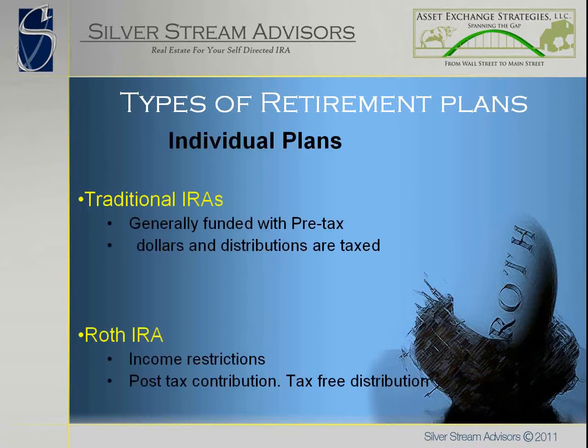Let's talk about some of the retirement plans that we can use to buy real estate. First of all, there's a traditional IRA. Most of you have heard about that one. That's generally funded with pre-tax dollars, and then the dollars are taxed when distributed at the end of the day. Roth IRAs generally are taxed before. Then the income grows tax deferred, and when you take the distribution, it is tax-free.